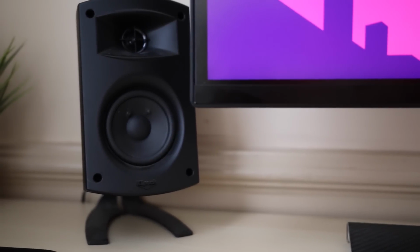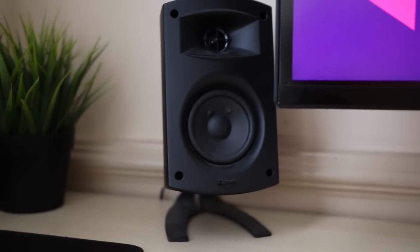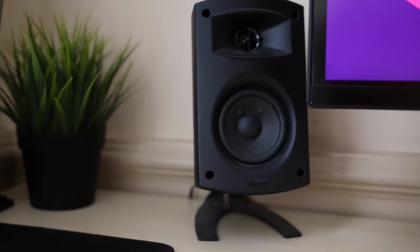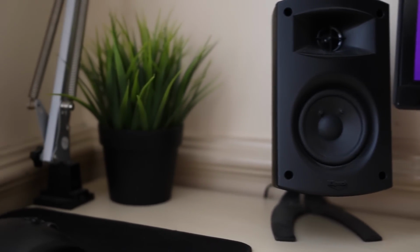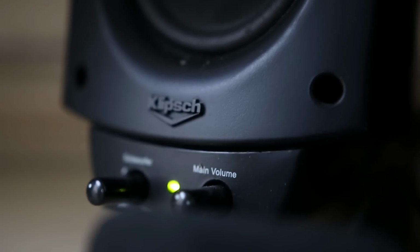They look nice and have removable dust covers, and I actually keep mine with the dust covers off because I don't live in an area where there's a lot of dust, and these just look really nice to look at. They also sound really great. The highs are crisp, the mids are really nice, and they just sound great.